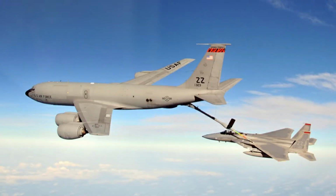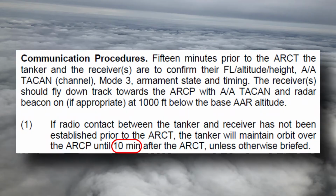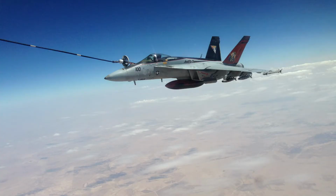For the purposes of T-6 training, number 1 is the tanker, and 2 is the receiver. Each student should have an alternate mission planned in the event the other aircraft is unable to take off or meet up after a reasonable amount of time beyond the control time, typically 10 minutes. In order to join up as a formation in flight, we need to discuss how to go from being a single ship flight to becoming a formation.